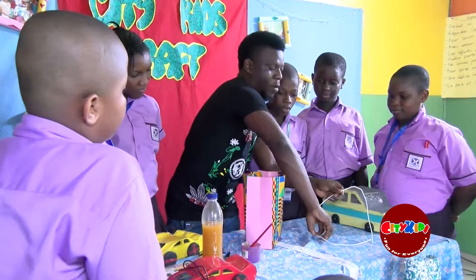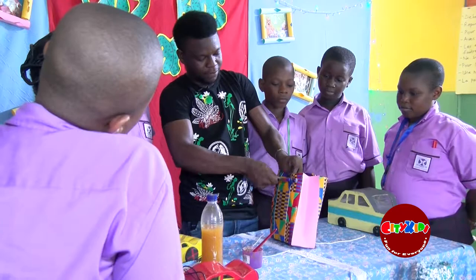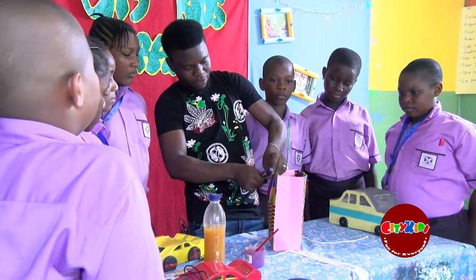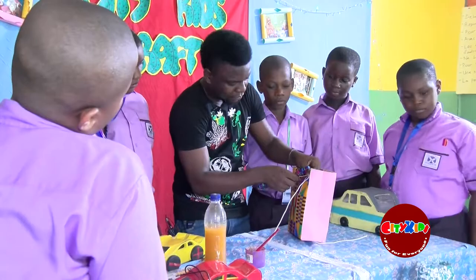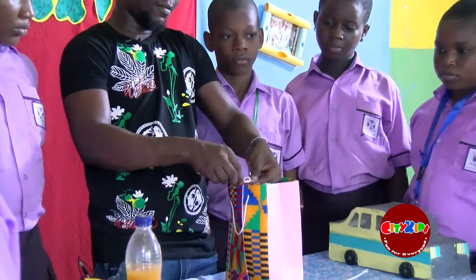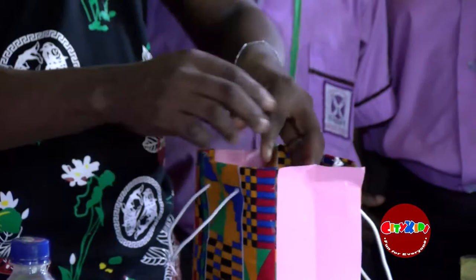I need rope right now, and that's what I want to fix. So I use the rope to hold the bag. I have to make a hole here. Make another hole. Make another hole. Your shopping bag is ready.